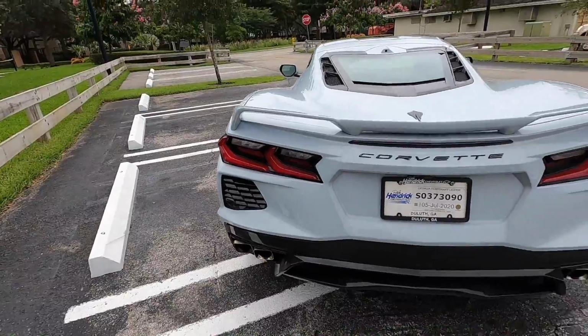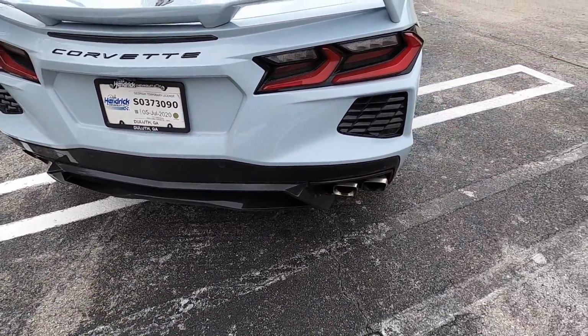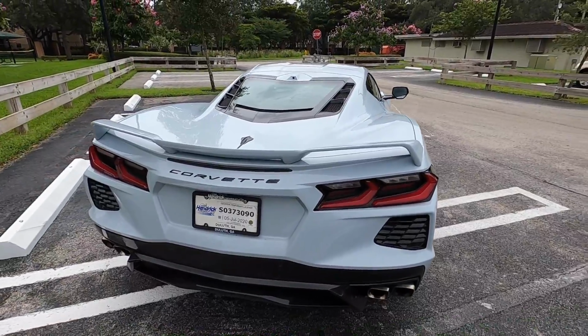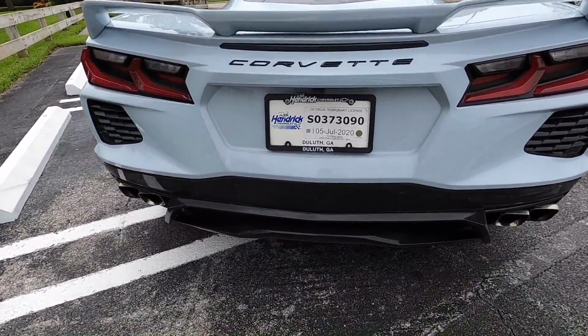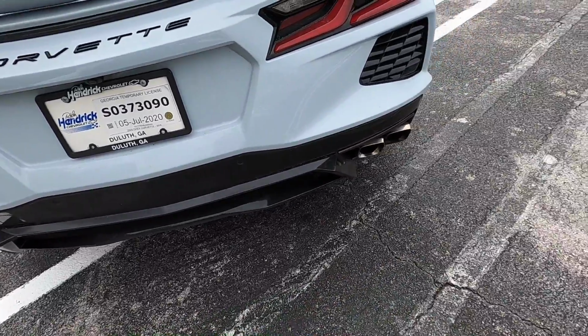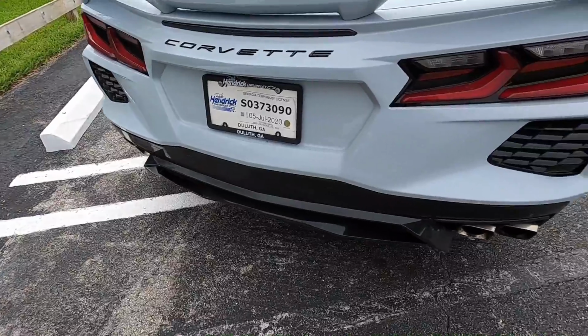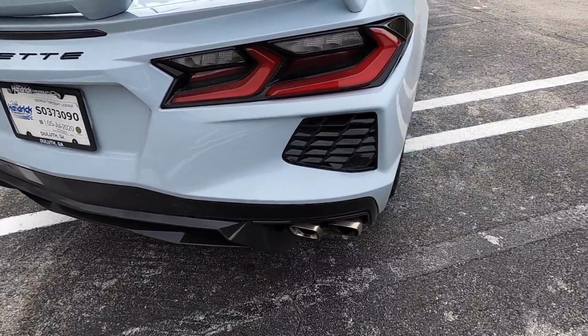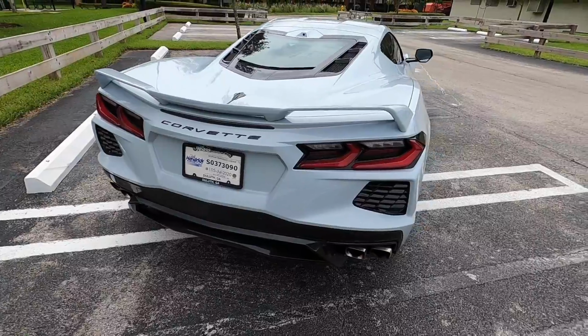And continuing on with the back of the C8, you've got that, of course, more aggressive diffuser with the Z51 package. And many of you may have noticed what's different from the C7, C6 and C5 generations is it no longer has a central quad exhaust layout. It now still has quad exhaust, however, it is a dual setup on either side of the bumper, making the car look much wider. And instead of round or oval exhaust tips, they're actually squares or more rectangles. And it really just looks like a fighter jet.